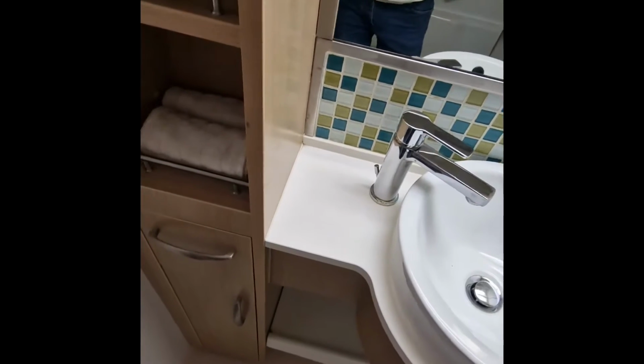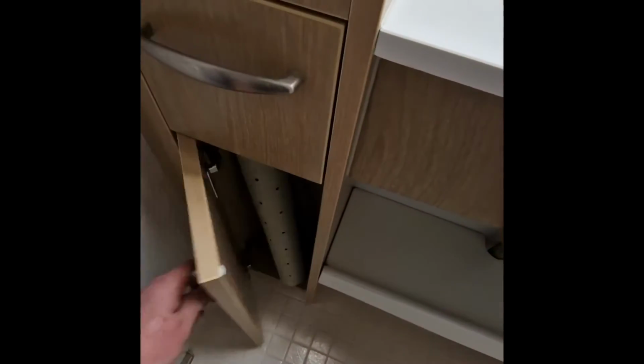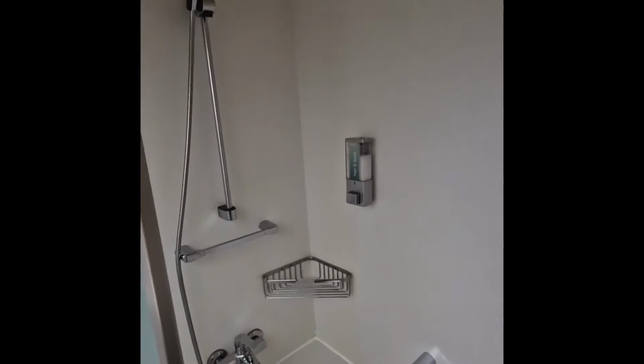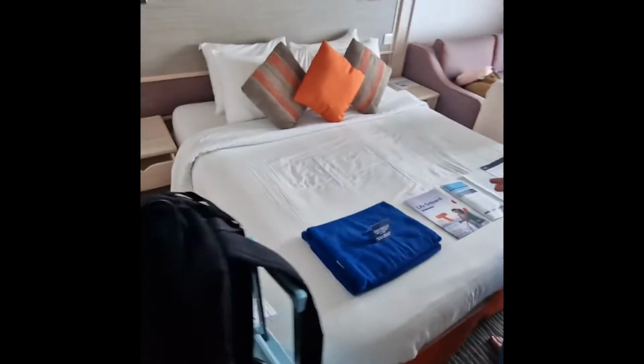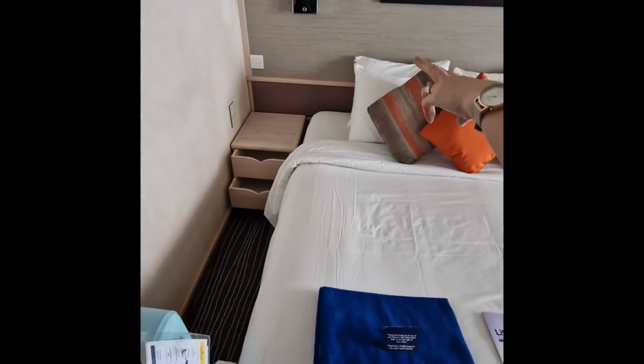Also, you've got plenty of storage. Few drawers. Let's see what this is. Looks alright. And the good thing is we have a bath and a shower with a shower screen. Very nice. Okay, so on the way out then, small dressing mirror with three drawers. Big queen size bed. Plenty of drawers either side. USB ports.